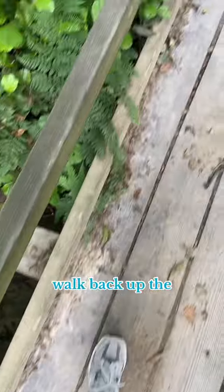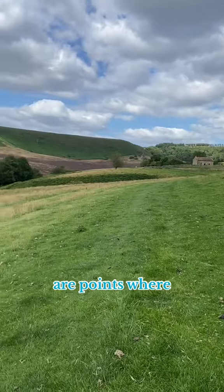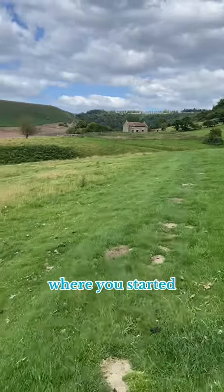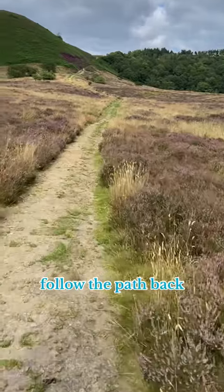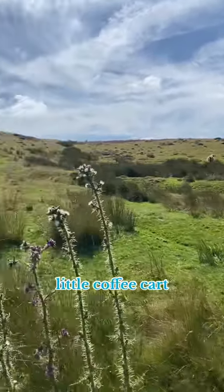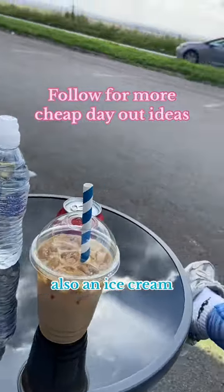The walk back up the hill is a little bit tricky, but there are points where you can stop off and it levels off. When you get to the top of there, you're basically back where you started. You're going to turn right and then follow the path back round to the car park. They told us that they're only there on weekends, but there is a little coffee cart that we stopped off at, and there is also an ice cream van as well.